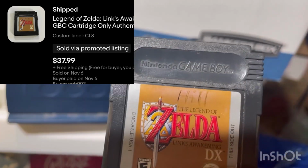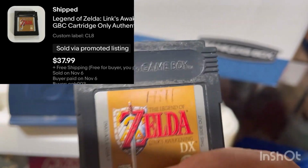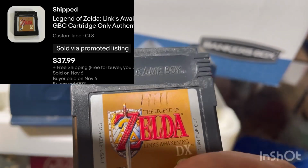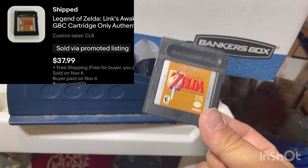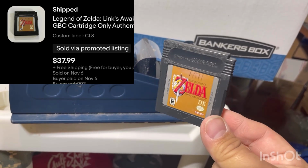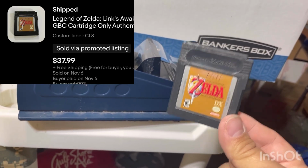And so, it wasn't in great shape. You can see somebody wrote their name on it and then tried to erase it. And then there was a sticker residue, and I didn't clean it up. I sold it for $40, free shipping, which was about $3 below the lowest one. And it sold in minutes.